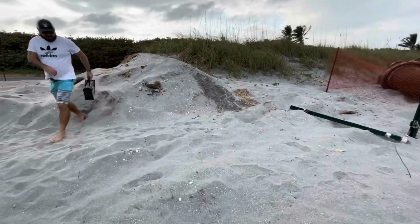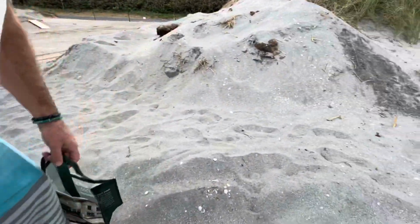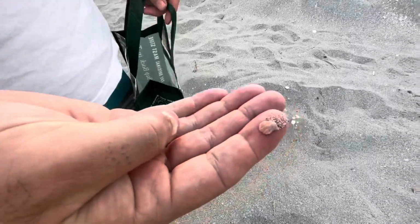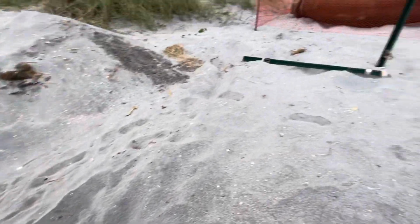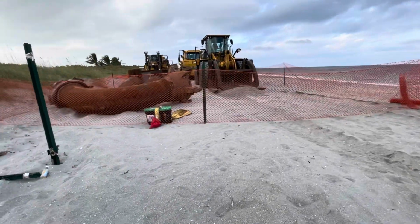Anything? I've got one tiny little scallop. Aww. It's a tiny little fella. Yeah, I thought there might be some shells. Maybe once they start. Looks like they're about to begin.